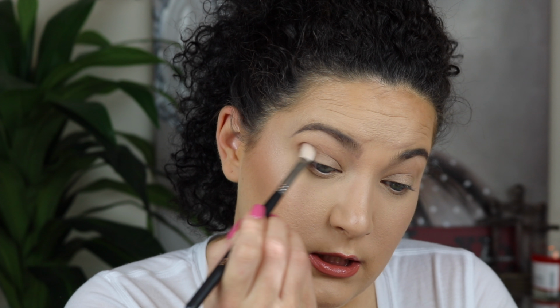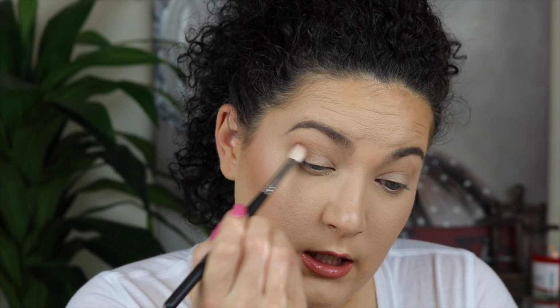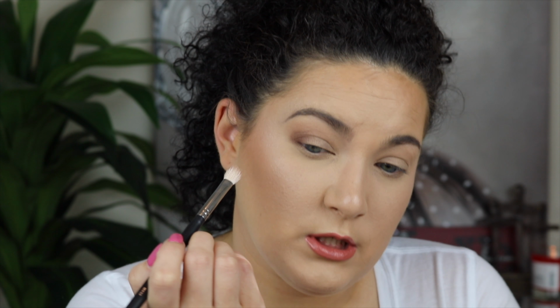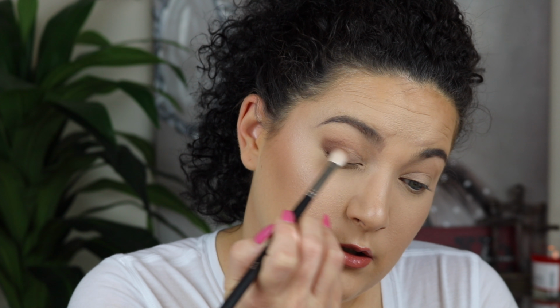So I'm just gonna work this right into the crease and on my lid on the outer corner, and I'm just going to pack this on. Not going too high, pretty much in my outer V. And I'm just going to pack this on.